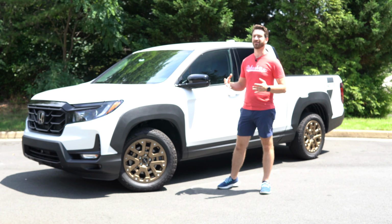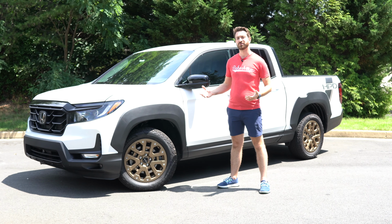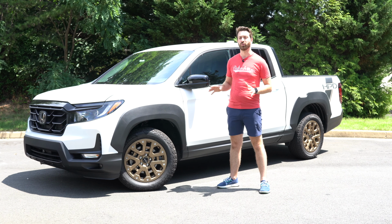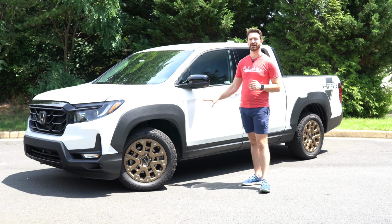So for the sake of setting one of these up to tow, you really don't have to do anything special because they're all ready to do it. They're all set up the same way no matter which trim you get. Now, this one is the base Sport trim.